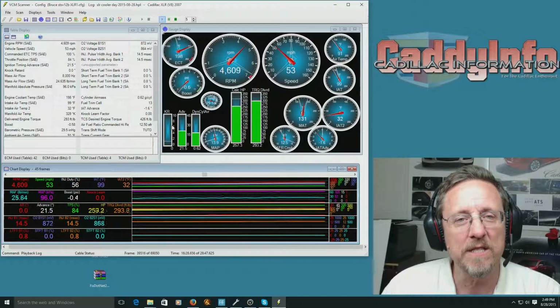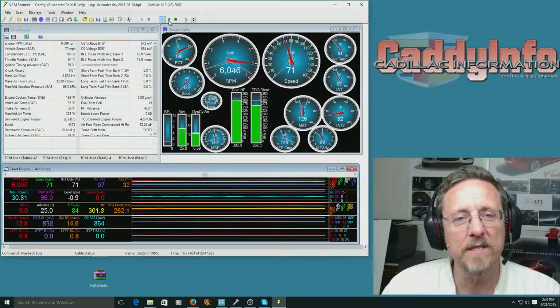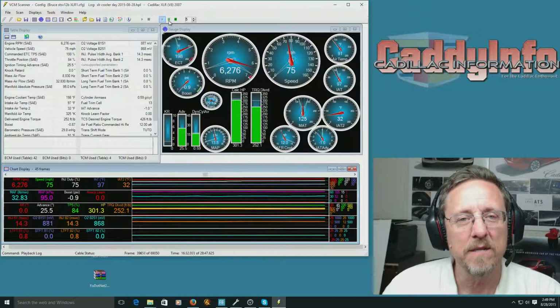You see it moving slowly because I've got it slowed down so that we can see the individual RPMs as they go by. 5,800. The car's going about 75, 6,500. I'm going to pause it there.